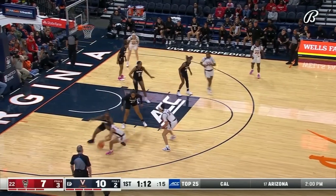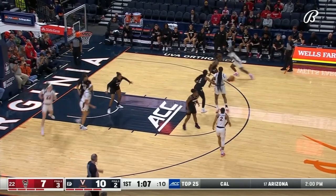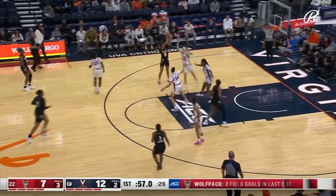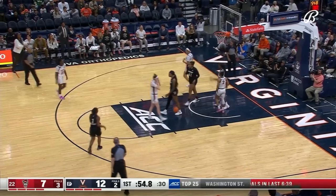These teams have combined 0 for 7 from 3 so far, but Virginia's been extremely effective inside the three-point arc, shooting 50%. Taylor with a quick move and a finish off the window. That was a nice move before dribbling hard to the basket. Fools a defender and gets a wide-open layup. Cross lane pass, count the basket.